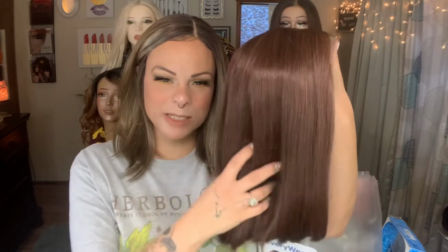This is much more warm tone than I expected. I don't know why I expected it to be more cooler like this. I love it, but I don't know why I expected it to be a little bit less warm tone, but I mean, like chocolate. But I think the color mix is gorgeous, so I'm excited about this.